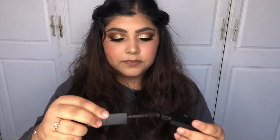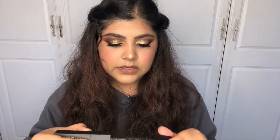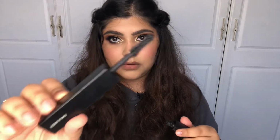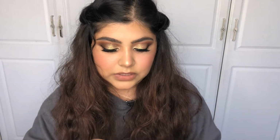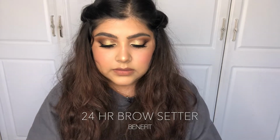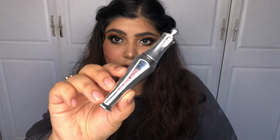Do that. And then this is the volume side. I start off with the curl and then I go in with volume. Yeah, I'm really liking it. This is another Benefit product. This is the 24-hour brow setter.